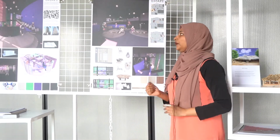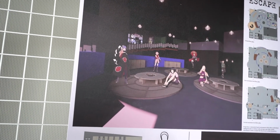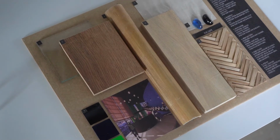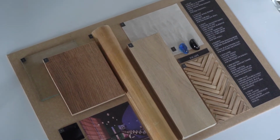And for my final major project, which was done in third year, I've actually done a treatment space for a disorder where people are unable to distinguish whether it's real or whether it's in their imagination. So although it may not seem like it, it's actually a really harmful disorder, because it doesn't just harm yourself, but also harms the people around you.